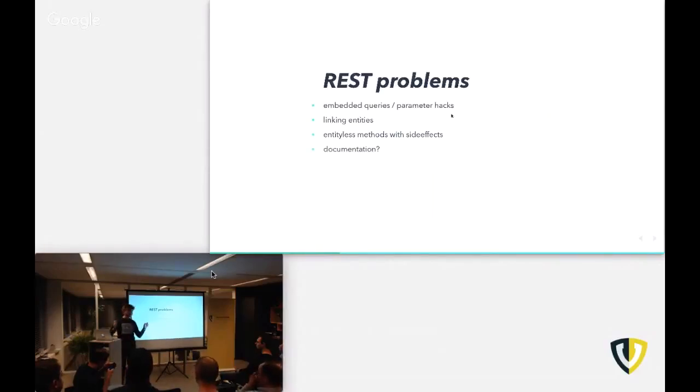Documentation? Swagger was okay, and still is okay, but you need to have a team that's disciplined enough to actually fill in all the keywords, right? And sometimes people are lacking in this, or not feeling like filling out all the parameters, which makes it a hassle to work with this project.